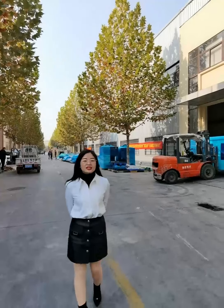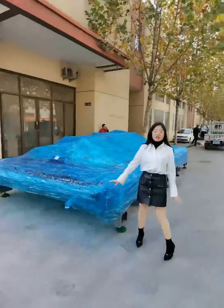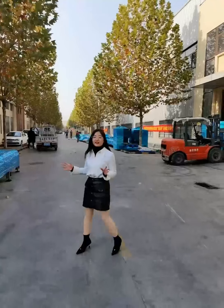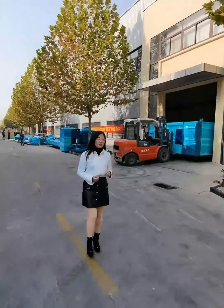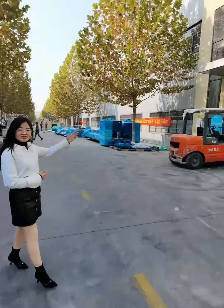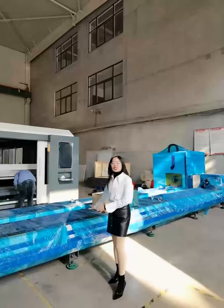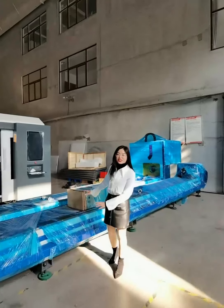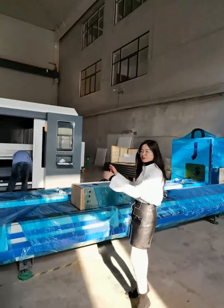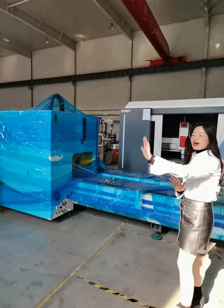Now it's a very busy season. Every day more than 10 machines will be delivered. So it's quite busy. I'm outside of the workshop. You can see the machines after loading. After the wooden box packing, they will be shipped to other countries.